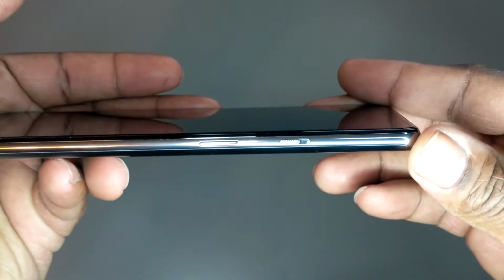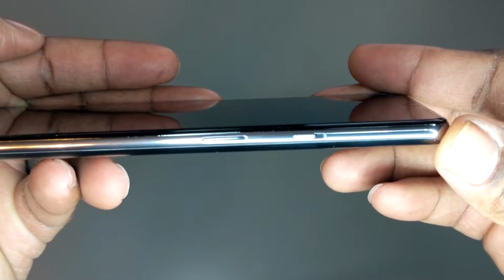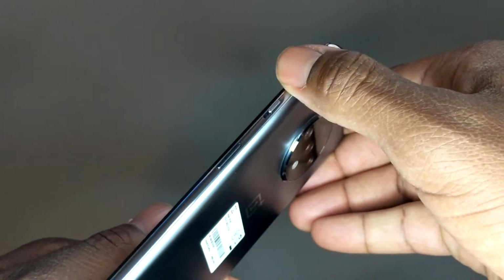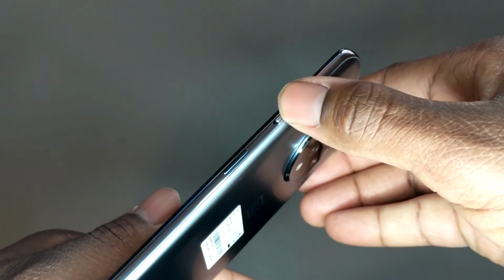Here are some side shots of the power button. We got the volume button up and down right here on the side. And there's a very popular alert slider on the side where if you have it all the way up, it's silent. You put it down towards the center, it goes into vibrate mode. And you bring it all the way down, it will bring it to the ring mode. I think that's pretty cool. I know the iPhone has that.